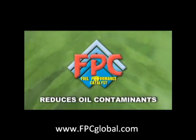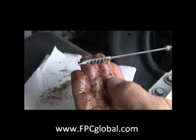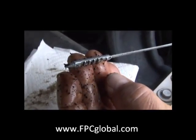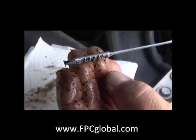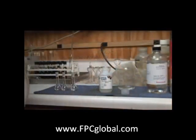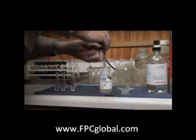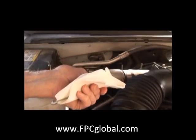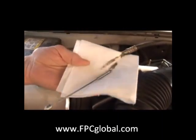FPC reduces oil contaminants. Because of cylinder washing or blow-by, some of the soot and carbon generated in the combustion process will ultimately contaminate the oil. Evaluations of oil analysis on heavy-duty diesel engines conducted over an extended period of time have shown a substantial reduction in oil contaminants when using fuel treated with FPC.